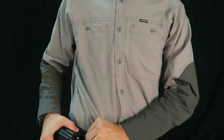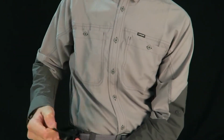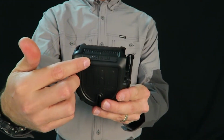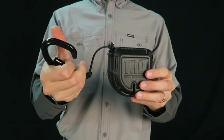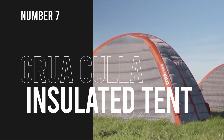You can clip the paracord dispenser on your belt or backpack for convenient access and one-handed operation. You can easily reload the TRD with 50 feet of paracord at any time. There are a variety of paracords to choose from: the Kevlar, glow-in-the-dark, Dyna X, reflective, or any color or pattern you want.